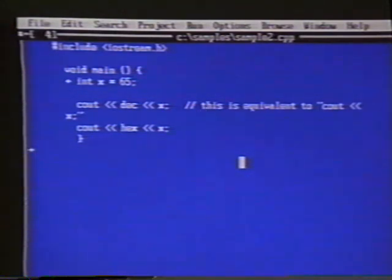Notice the comment line that begins with the two slashes. With C, comments are enclosed in /* */ pairs. In C++, you can use the C form of comments, or you can use two slashes to designate a comment from that point to the end of the current line.